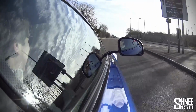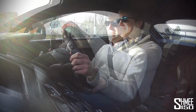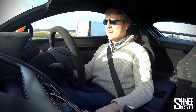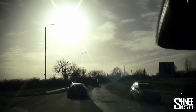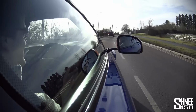This is GT8, and we're on our way to Autosport. I think I just have to pop it in sport mode for a cheeky little try. Okay, you can feel it becoming more responsive. You can hear the valves opening up more. Oh my gosh! I can't wait until this is run in and I can drive it hard.